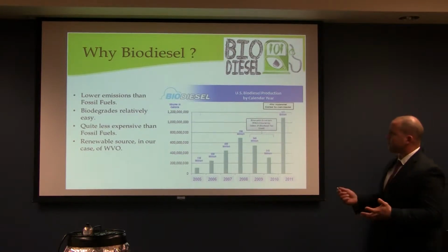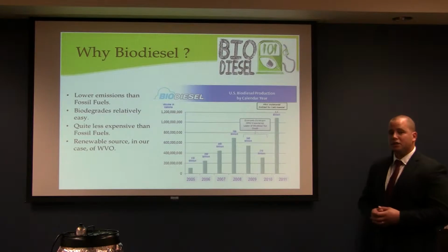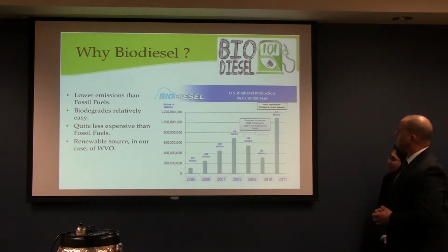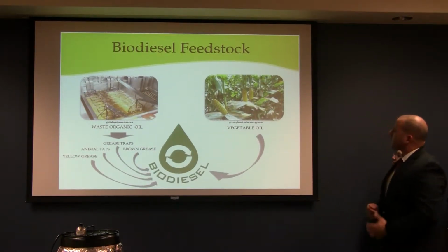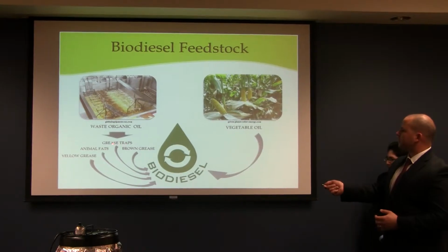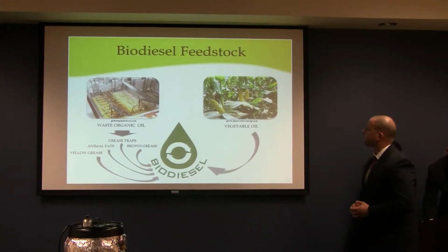Why biodiesel? Lower emissions than fossil fuels, it biodegrades easier, it's less expensive. These are some of the trends of biodiesel production in the US in the last decade. Biodiesel feedstock is comprised of virgin vegetable oil and waste organic oil. In this case, it's seen in grease traps, animal fats, yellow and brown grease.